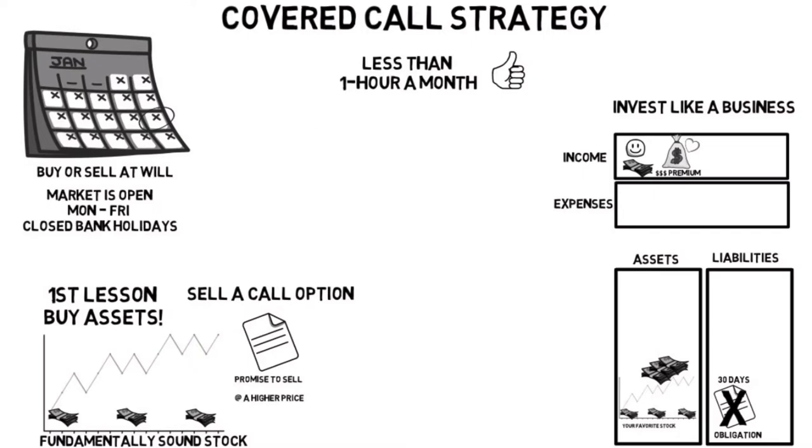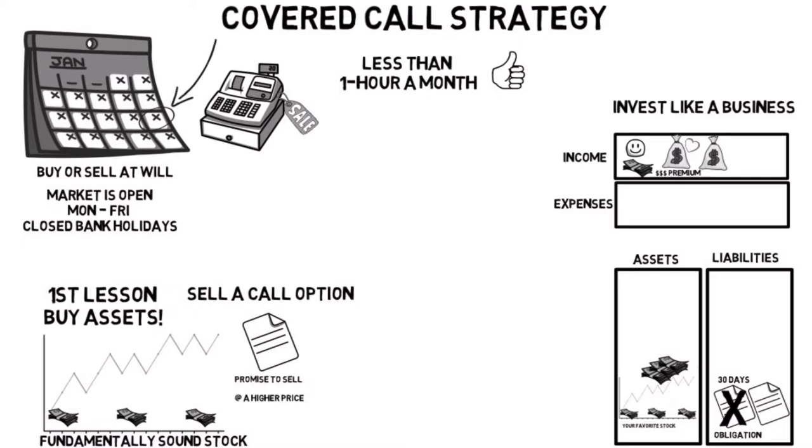Now, we like to sell options each month to generate regular income and growth. So the best time to sell those options is sometime around that third Friday of the month, and we'll choose the option contract that expires closest to 30 days.